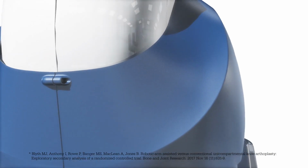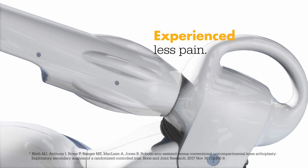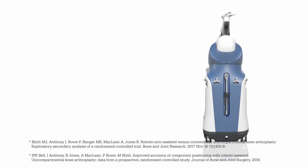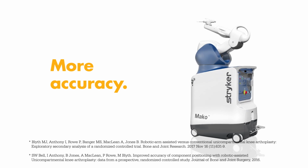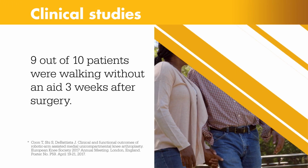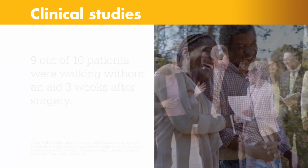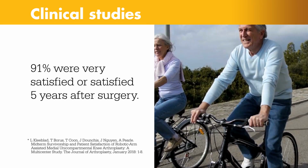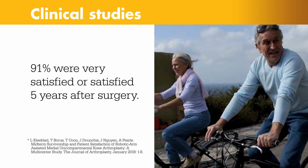In a clinical study, patients who had a Mako partial knee procedure experienced less pain in the days and weeks following their surgery than those who had a non-robotic assisted procedure. And a Mako partial knee procedure helps provide more accurate placement of the implant, which may result in improved outcomes and functioning of the knee. In a clinical study, 9 out of 10 patients were walking without an aid, such as a cane or walker, 3 weeks after surgery. At 6 weeks, more than 85% returned to work. And 5 years after surgery, 91% of patients were either very satisfied or satisfied with their knees.